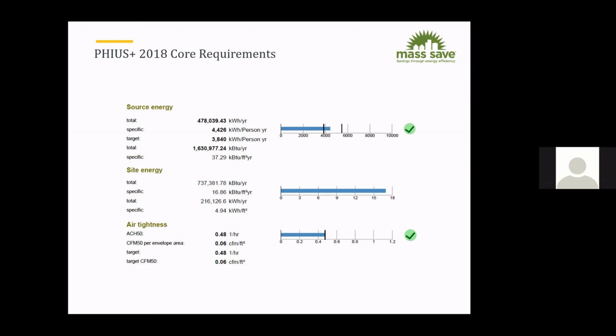And the key to look at here is this source energy. So Ian mentioned this a little bit in his presentation as well. The left line on that source energy is showing 3,840 kilowatt hours per person to meet FIAS 2018. However, this project is actually going to pursue FIAS plus core, which raises that requirement to 5,500. It's a little more lenient, but there are some related requirements about how solar can apply. So luckily we do pass the core requirements there. Next slide.